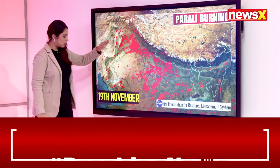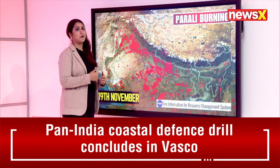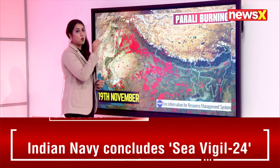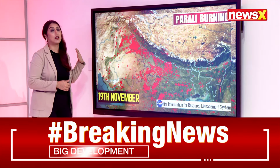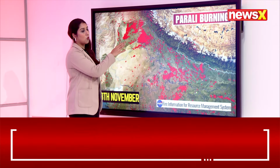But when we talk about a day before, this is just the picture that we are getting. There are not many differences, as we can see for ourselves in the pictures, that these scattered regions have more or less been covered with this red outline for the past few days, at least in a week, and that is how the picture has been so far.